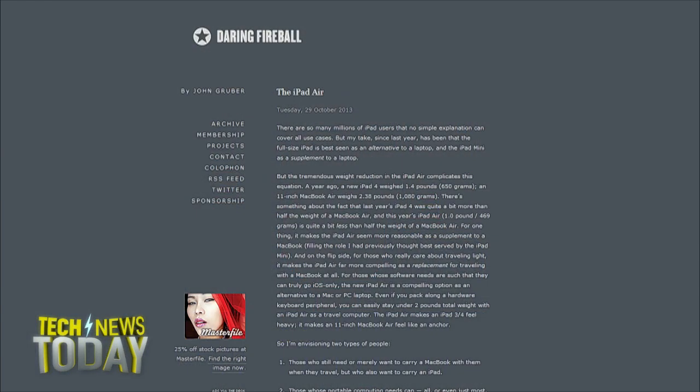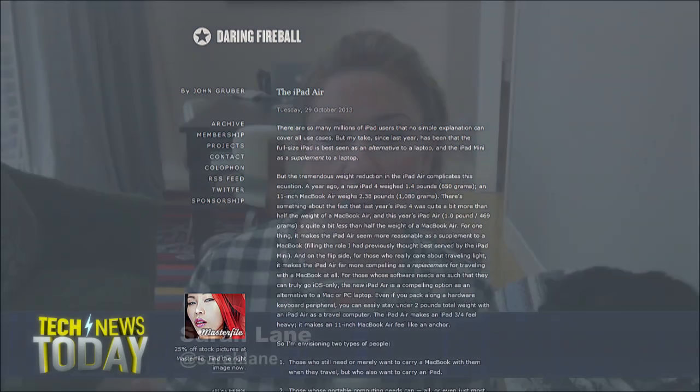John Gruber over at Daring Fireball, who of course writes about all things Apple, has some interesting thoughts. It really starts to come down to this: if you're going to use a new iPad, let's call it the iPad Air, as a replacement for a laptop, how much better is it than that 4th gen iPad? Or if you like the idea of a tablet to supplement a laptop, does the iPad Air make any more sense than the Mini, since the Mini is still going to be smaller and more portable? Jeff, what do you think?